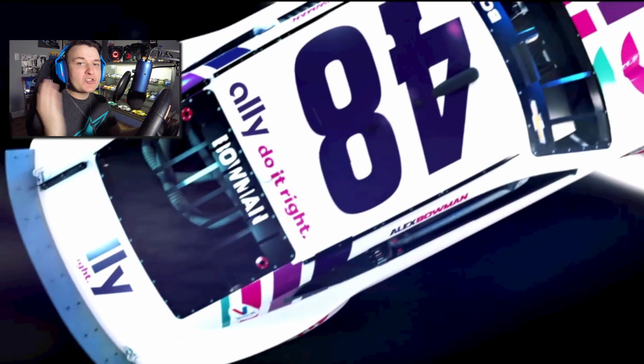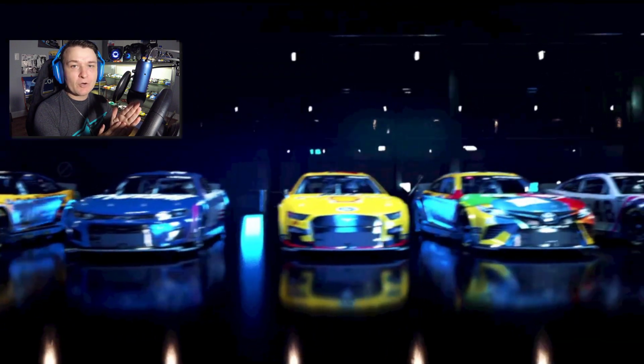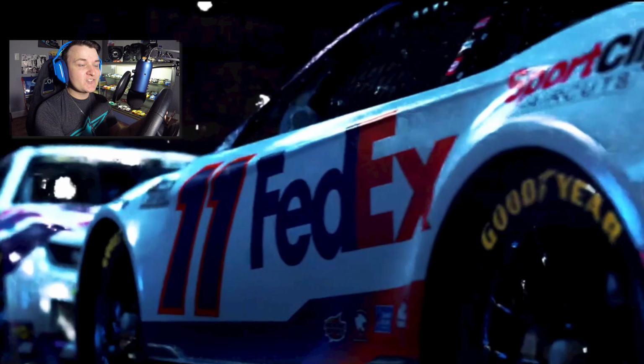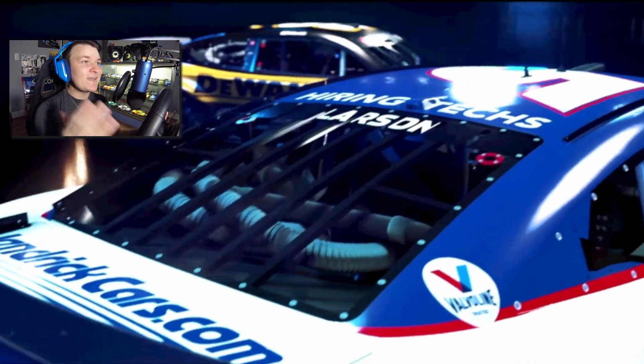Every day, we're inching closer and closer to the 2023 NASCAR season and the Daytona 500. And these NASCAR teams are beginning to drop their new paint schemes for the upcoming season. Today, I have over 36 of them I'm going to be reviewing and going over.